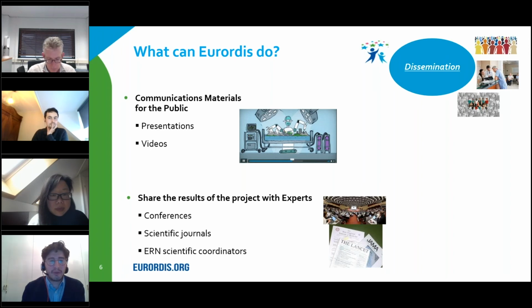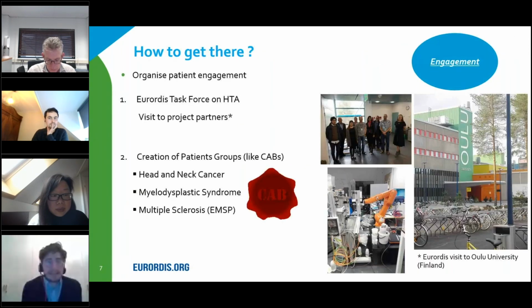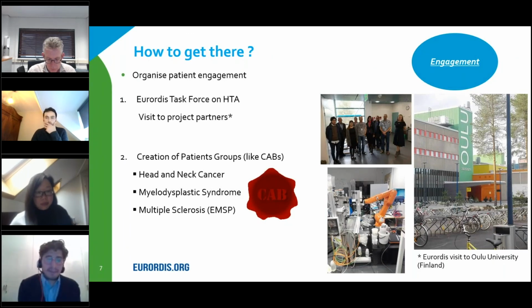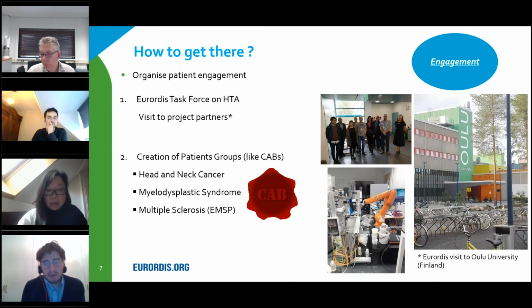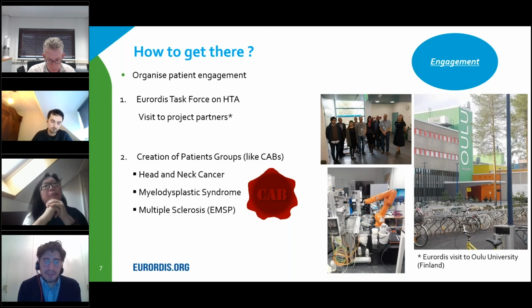And of course, after training and dissemination, we have the engagement properly speaking, with groups of patients visiting the partners of the project and trying to create groups of patients on the model of what we call in our dictionary a community advisory board or a patient pool. You can choose the term that you want, in these 3 disease areas, one of which is of course head and neck cancer. And here in the picture, you can see the visit of some patients from the EURORDIS HTX task force to one of our partners, the Oulu University Artificial Intelligence and Robotics Department.